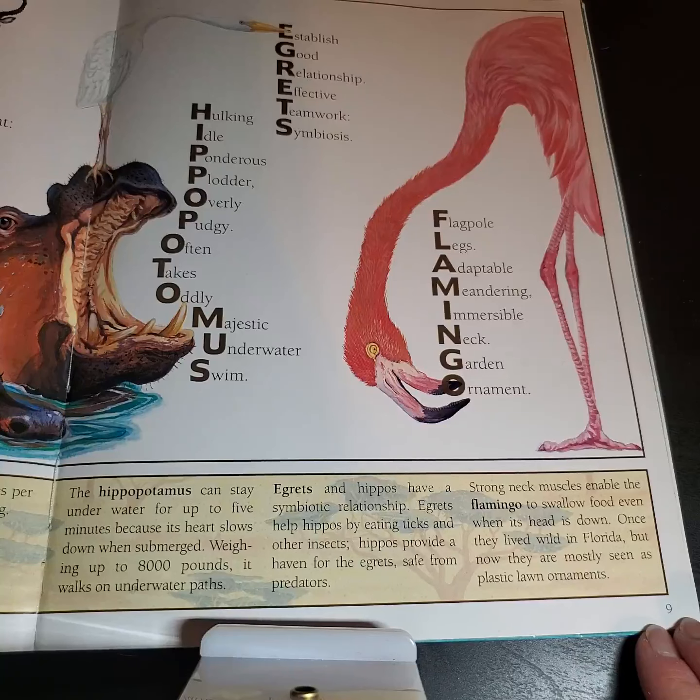Egrets: establish good relationship, effective teamwork, symbiosis. Egrets and hippos have a symbiotic relationship. Egrets help hippos by eating ticks and other insects. Hippos provide a haven for the egrets, safe from predators.